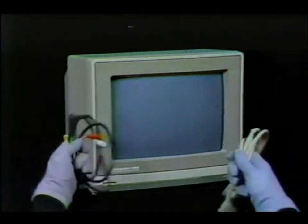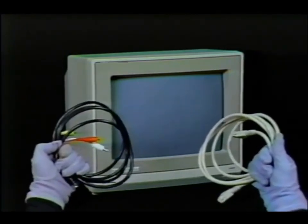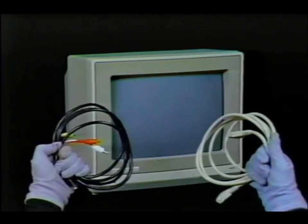More than likely, you'll be hooking up your 128 computer to a Commodore 1902 color monitor. Easy to do. There are two patch cords. This way, you'll be able to use your new 128 software in 80-column or 40-column display. We're going to use both cords.